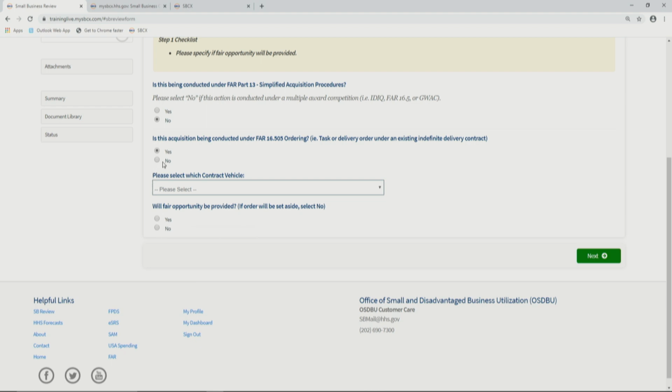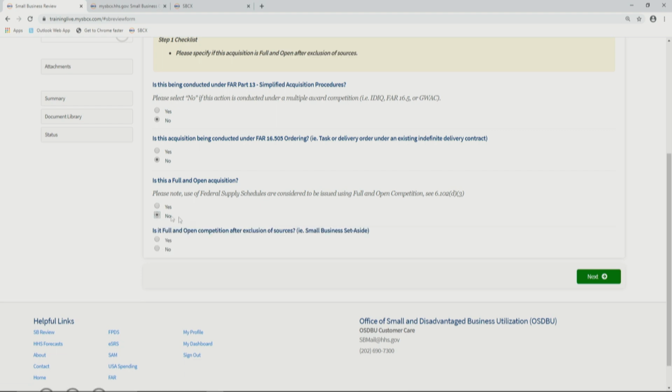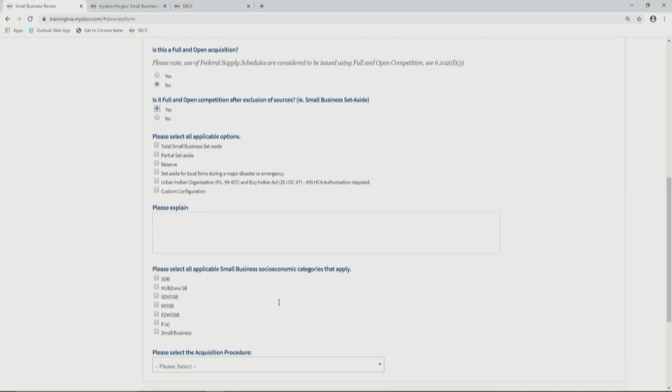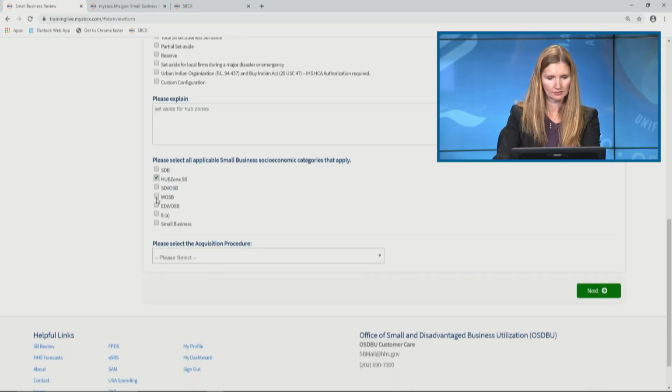Okay. But for this example, I'm also going to select no, so you can just see all the different pathways that are going through here. And then if it's going to be full and open, she's going to go ahead and choose no again. And then is it full and open with a set aside for a small business? She's going to go ahead and choose yes, because we like that one. And then the type of set aside that she's going to explain right here. And then she's going to choose her small business type, just choose one.